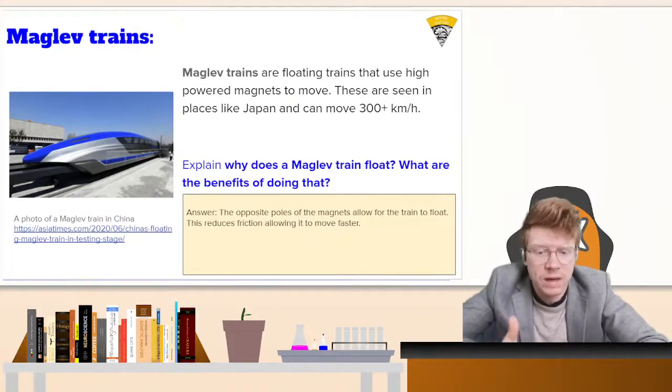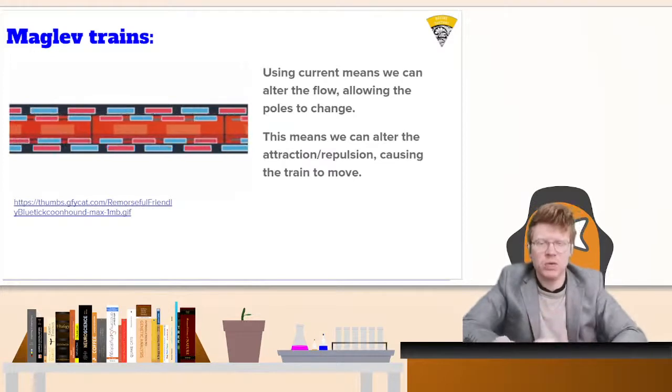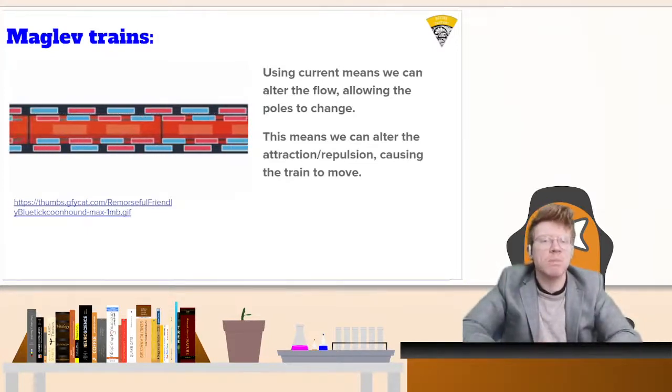So given that information, we're going to talk about how these maglev trains work. If you look at this GIF, it kind of shows how these mechanisms work. You can imagine that the blue is like the South Pole and the red is like the North Pole. When you have a red over a red, they repel each other. When you have a blue over a blue, they repel each other.